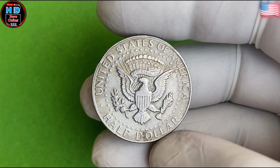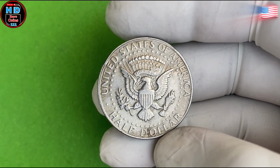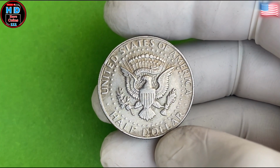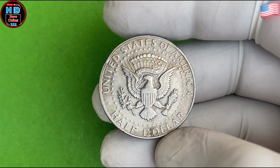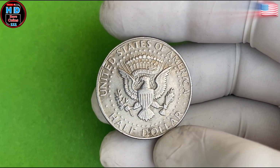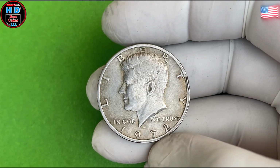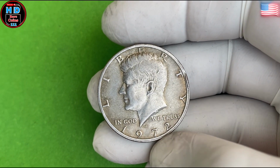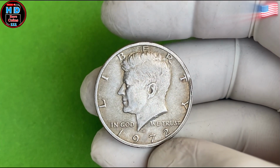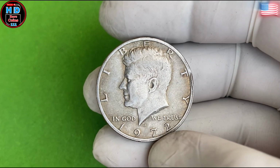If you happen to find a 1972 Kennedy half-dollar with one of these mistakes, you could be holding onto a coin that is much more valuable than a typical one. Let's dive deeper into the financial value. Typically, a 1972 Kennedy half-dollar is worth a few dollars, not much more than its face value if it's in average circulated condition. However, when it comes to error coins, the value can increase exponentially.